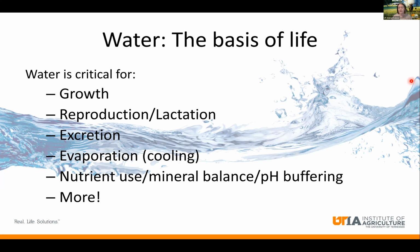So that lactation requirement has a really big pull of water, obviously, to create milk. And if a cow is not receiving enough water to support that, then that's going to in turn affect her lactation ability and also her calf's performance. It also helps with excretion. So we know that nutrients have to move through the body and some of that has to be excreted as waste. And if an animal is dehydrated and it's not able to get rid of that waste as easily, that starts to kind of back up some of those nutrients or fiber and starts to create a negative effect on that animal.